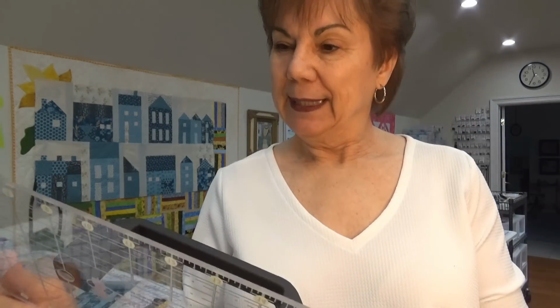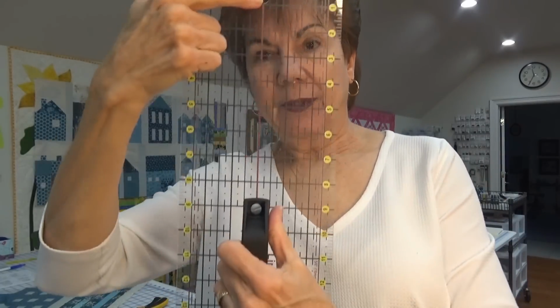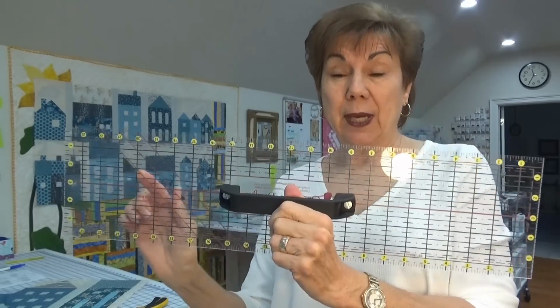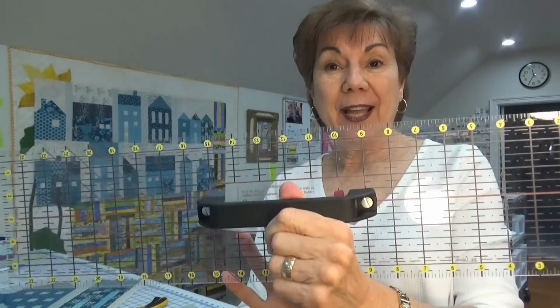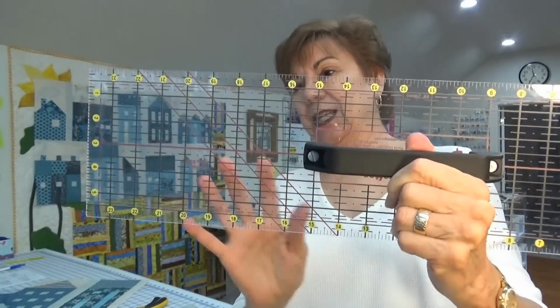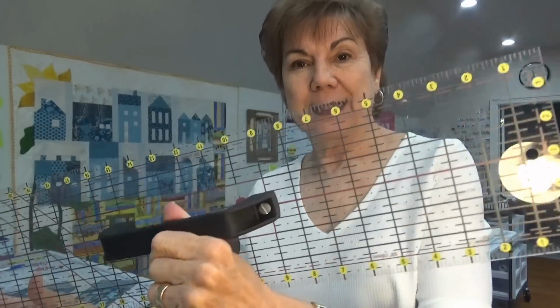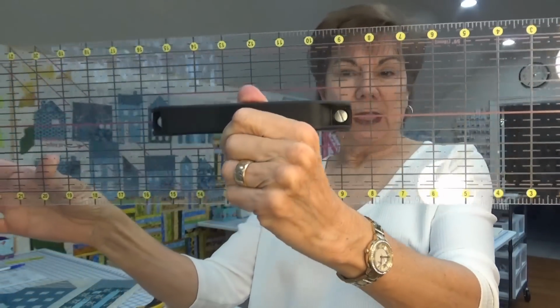Let me get up close and show you this ruler closer. It's got a red line down the center of it. A red line or burgundy. So you can line that up with your straight of grain line, I suppose. Now, I haven't used it yet. It's also got red dashes where the 5/8 inch line is. On the sides, on the bottom, and on the top where the 5/8 inch lines are. So that is majorly awesome.